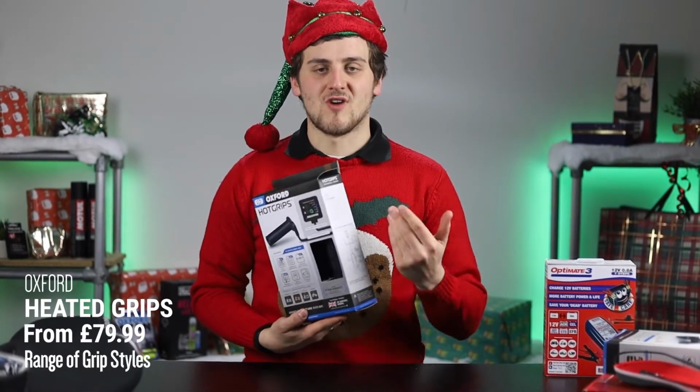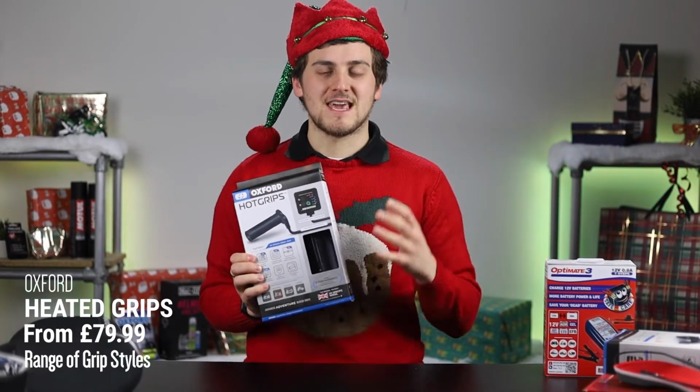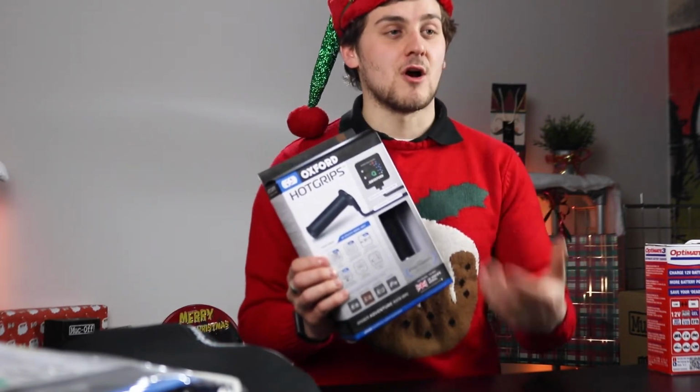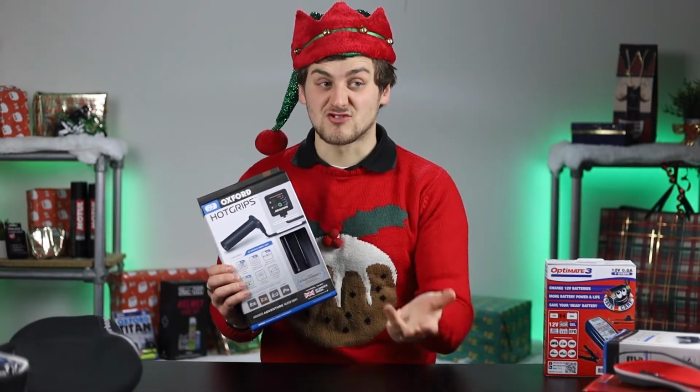Sticking with temperature then, heated grips are the go-to for winter riding. They replace the original grips on the bike with ones that get nice and hot, keeping the palms of the hand toasty warm. They will fit pretty much any bike out there and they're named for the style of bike they go on. So you've got sport, adventure, cruiser, retro and scooter.